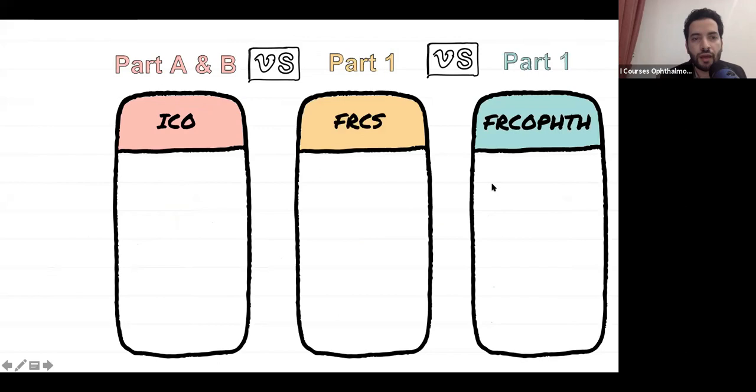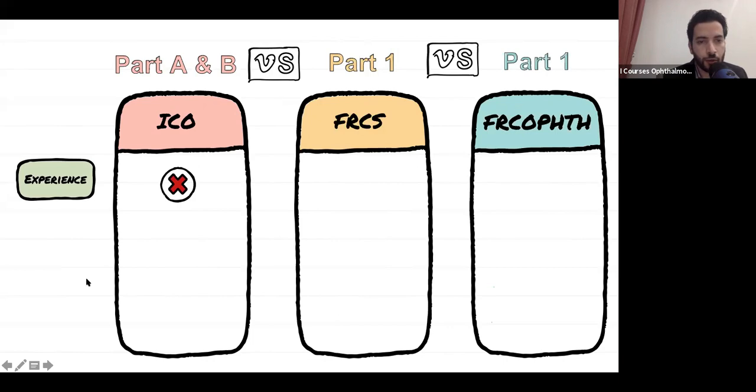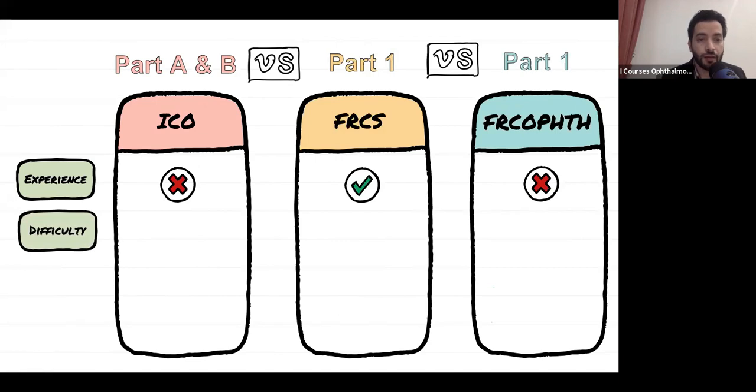Let's compare between the part A and B of ICO, part 1 of the FRCS Glasgow, and part 1 of the FRCOphth London. Regarding the experience, no experience is required in the ICO, but there is 1 year of experience required in the first part of the FRCS, and no experience required in the FRCOphth. Regarding the difficulty, ICO will be the easiest. The FRCS will be moderate difficulty. FRCOphth will be the highest level of difficulty.